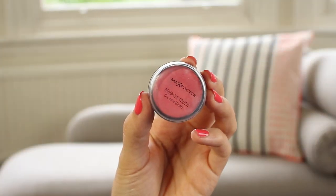And then for blusher, something really natural. This is the Max Factor Miracle Touch Creamy Blush in Soft Pink, and you can just use your finger for this, and it makes your cheeks look really plump and moisturised. Just taking a bit on my finger like this, and then just tapping it onto the apples of my cheeks.